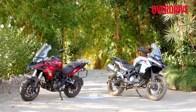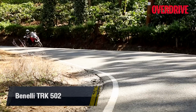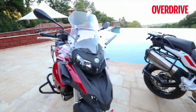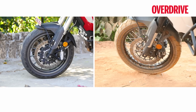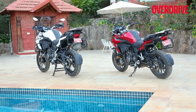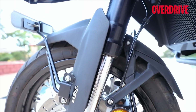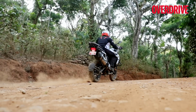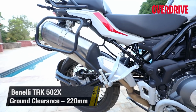Why two Adventure Tourers? Because Benelli is aiming for two kinds of buyers. One who is looking for a fast and comfortable hybrid machine, and one who is looking to explore what lies beyond tarmac. So while these motorcycles share the same chassis, styling cues and other components, they differ in the type of wheels, suspension travel and other bits. The 502X is designed to tackle paved highways as well as trails, which explains the long travel suspension, higher ground clearance at 220 mm, tubeless wire spoke wheels, and an exhaust can mounted as high as the rear subframe.